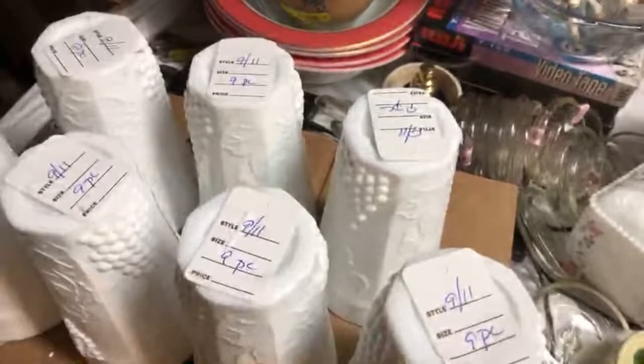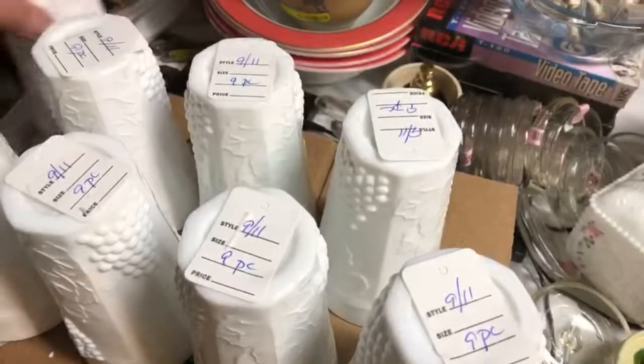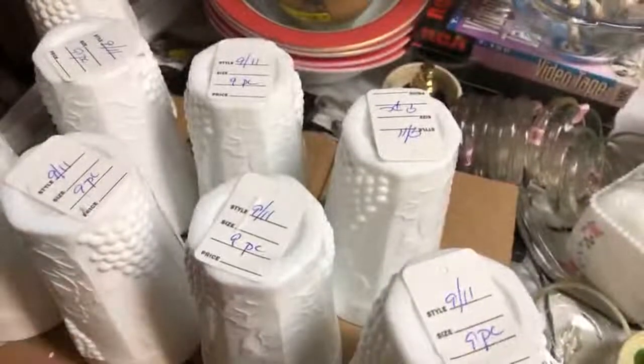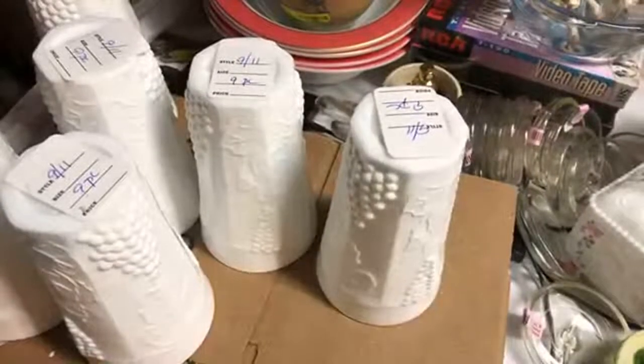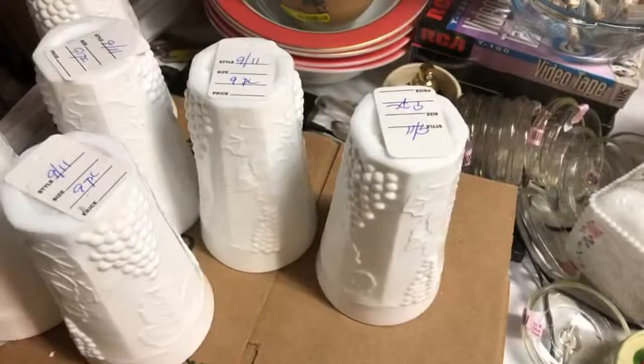Can't find how much I paid for them yet. Sure. I guess I didn't really pay up that much. I paid $4. Set of nine for $4. So that's not bad. That's less than a quarter a piece. So I thought I did pay up, but I got them. I've been looking for them for a while. So now I have 14 of them. Can't really sell that in two equal lots, can I?